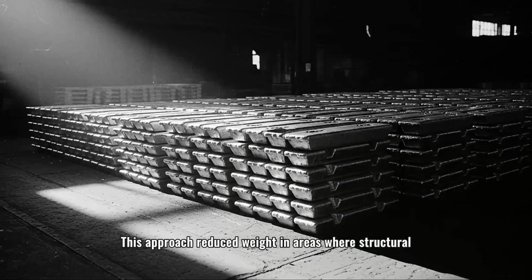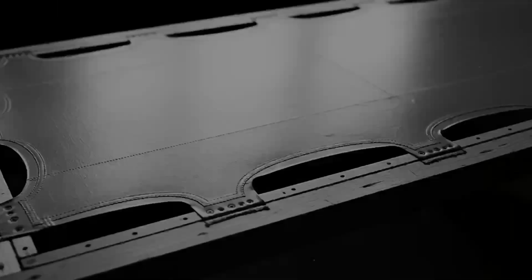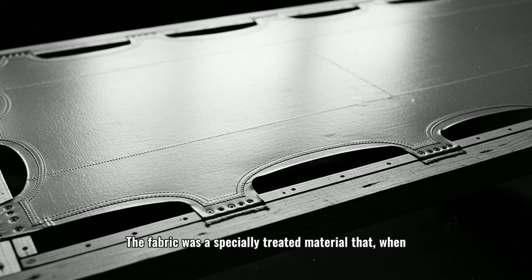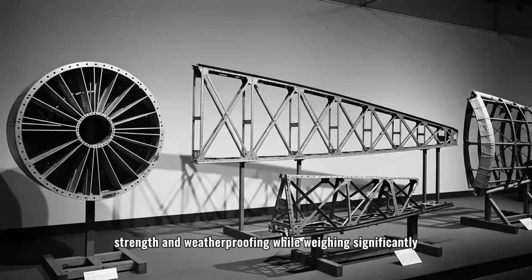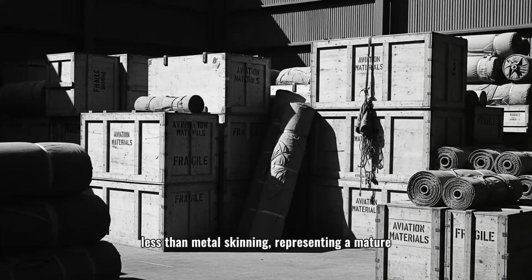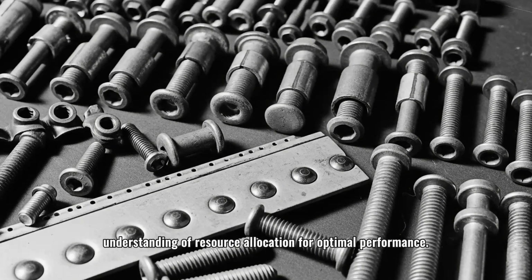This approach reduced weight in areas where structural loads were minimal, thereby conserving aluminum for critical load-bearing components. The fabric was a specially treated material that, when properly applied, offered adequate strength and weatherproofing while weighing significantly less than metal skinning, representing a mature understanding of resource allocation for optimal performance.